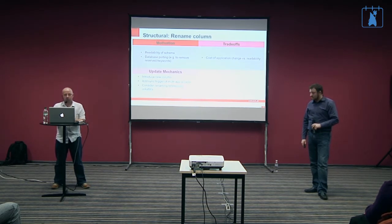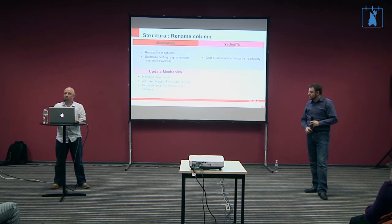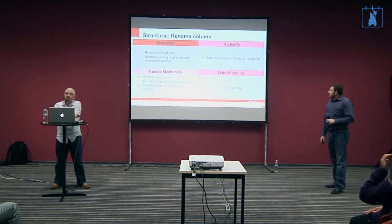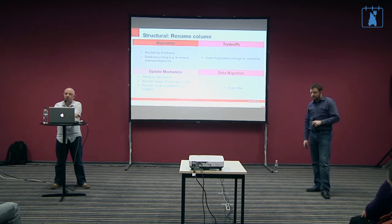And then you consider renaming the referencing columns. If you have anything referencing that column, for the sake of readability, you probably want to also rename those, because that's what you're getting at. Then you're going to have to do the data migration, right? You're going to have to migrate the data from the old column to the new column. Data migration is a topic of its own, and the book that we've mentioned actually covers a whole bunch of excellent data migration patterns. So it's a separate topic in its own right.